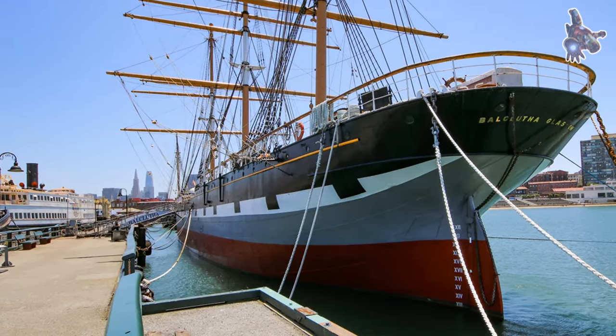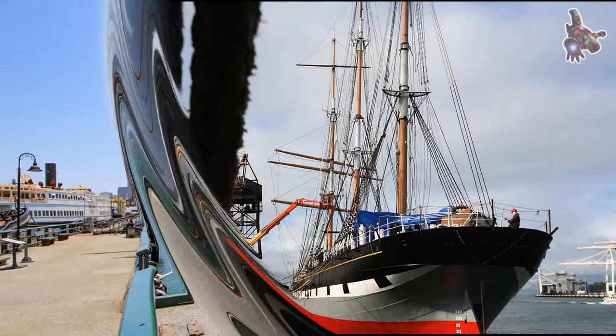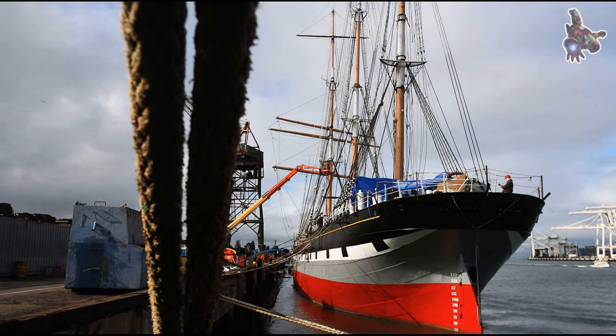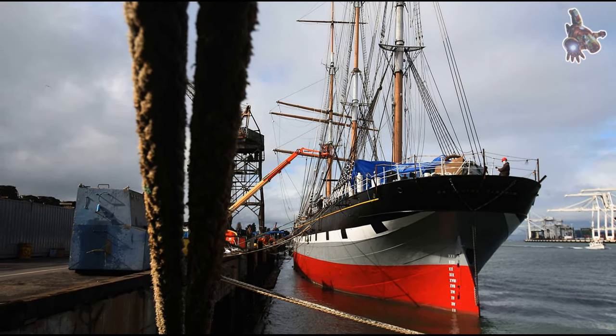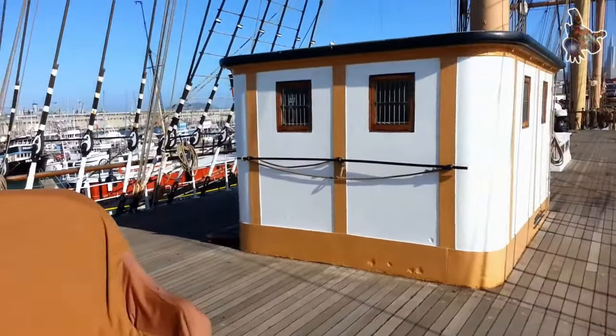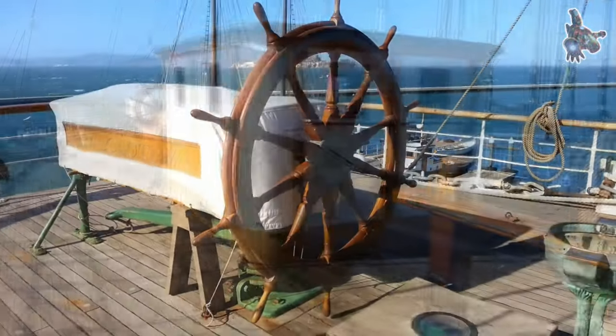Under her new name, the Star of Alaska continued her service in the rugged waters of the North Pacific. Despite the challenges posed by storms, icebergs, and treacherous coastlines, she remained a stalwart vessel, earning the respect and admiration of her crew and fellow sailors.